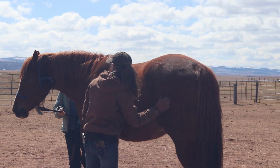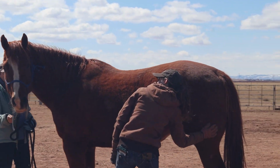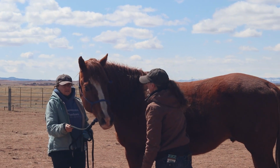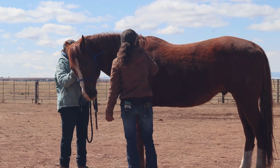See, he's got his ears back a little there. He's a little unhappy with that, but he's not doing anything I'd worry about. So he's just checking me out. And we want to be buddies, so I want to say hi.